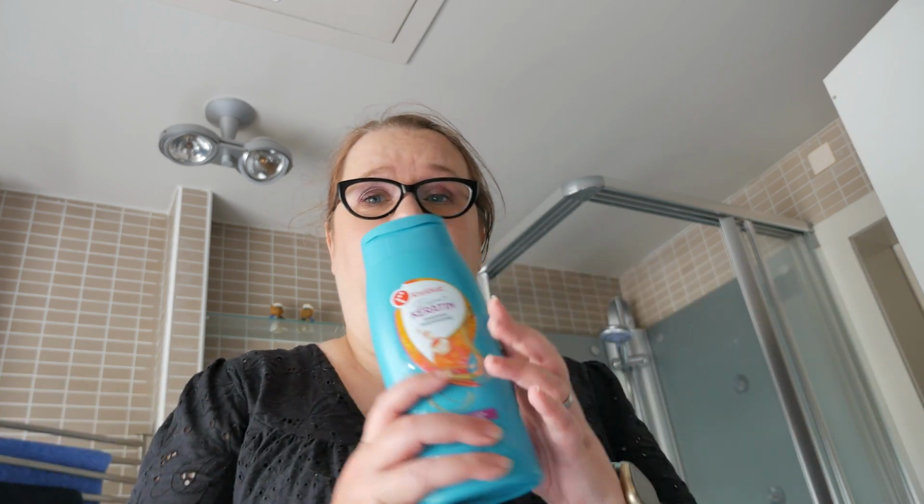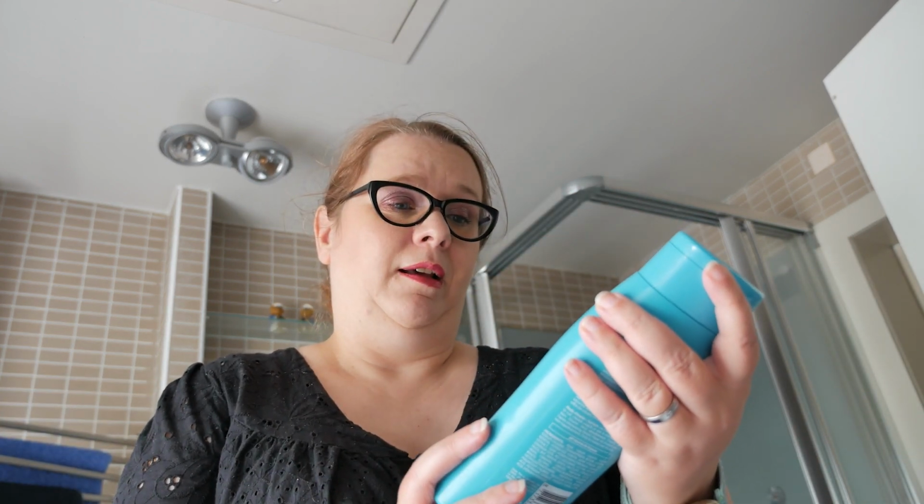I just use fairly regular shampoo. Currently I am using just the regular shampoo from Kruidvat, which is kind of like the Dutch-Belgian version of Superdrug or Boots or CVS or Walgreens, like just own brand. I mean, currently it's the keratin version, but I've used their argan oil version and a bunch of other ones. Like I like to switch it up. It doesn't have to be this brand.